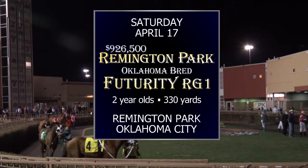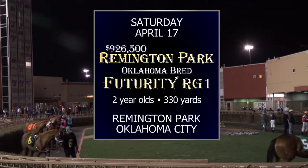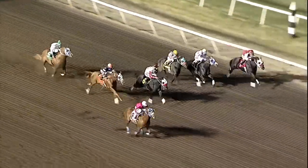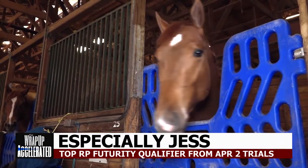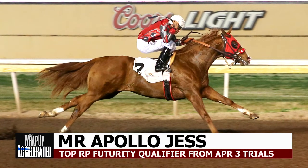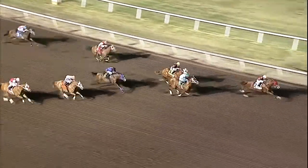On April 17th, Remington Park offers another multiple stakes card loaded with important graded races, many for Oklahoma breds. The richest and flashiest of those is the restricted Grade 1 Remington Park Futurity. It's contested at 330 yards for Oklahoma breds, and this year's purse is $926,500. 20 trials over 2 nights established the field, with the fastest from night 1 being Especially Jess. This Trey Wood trainee completely overpowered his rivals to win by an amazing 3 3/4 lengths in 17.016 seconds. It was the second best overall time. The fastest is another Apolitical Jess colt, Mr. Apollo Jess. From night 2, he drew off by nearly 2 lengths in 16.831, going 2 for 2 for new trainer Kelly Heltzel.